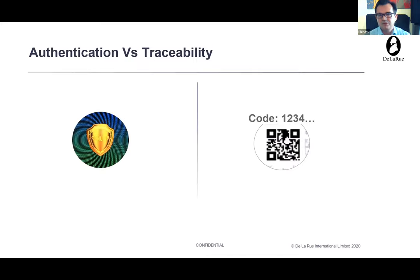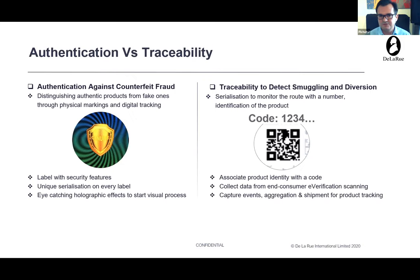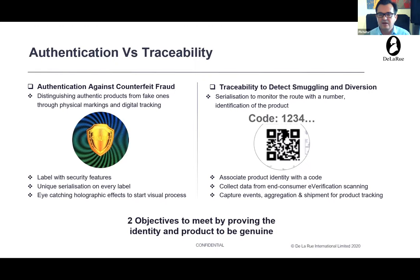So we talk about the difference between authentication and traceability. And actually it's not so much a difference, but it's giving clarity. What authentication security features give is distinguishing a product which is authentic from fake. That's a basic definition. But traceability, which is using a code to detect smuggling and diversion, is what brings you the traceability, so the recording of events along the supply chain, and one is not the equivalent of the other. So using security features and using a code can meet those two objectives, to provide identity with the code and prove the product is genuine by the security features.